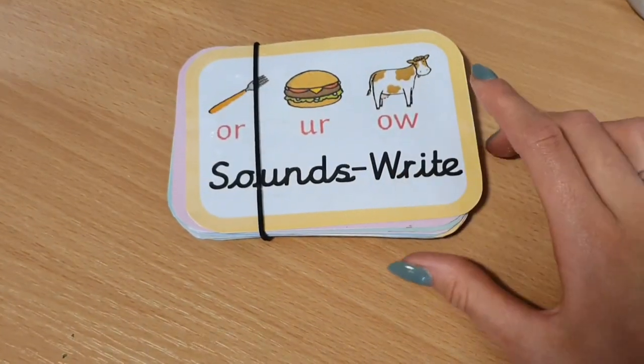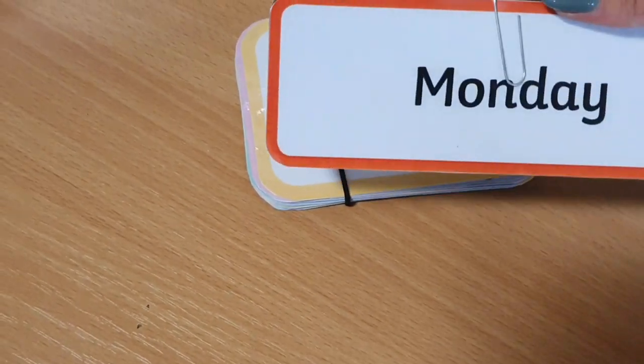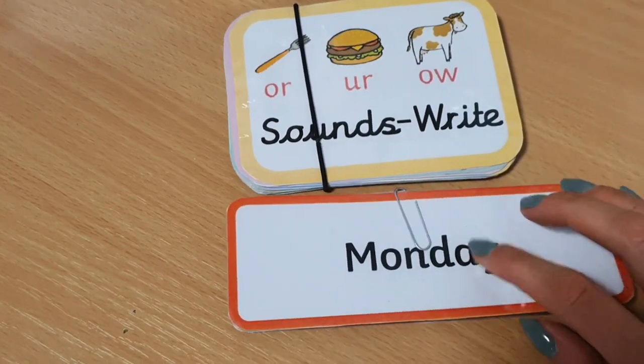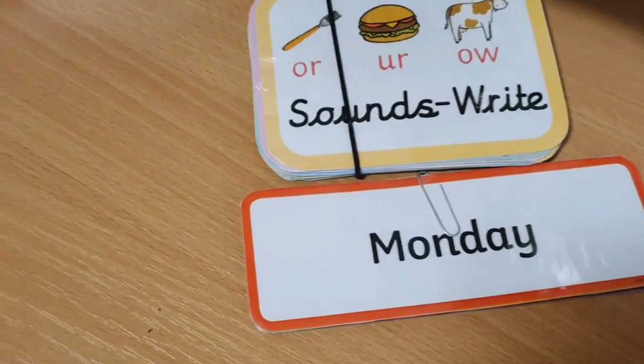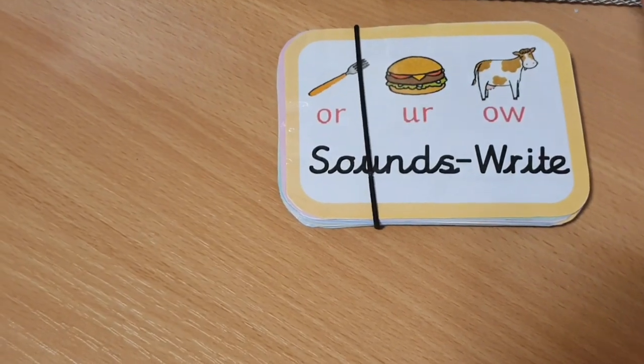Visual timetable. If you want a copy, it's free on my TES. I will link it down below. Days of the week. Normally I just give it to certain children that need help spelling the day. And then my comment section flashcards. All things I use on a day-to-day basis.